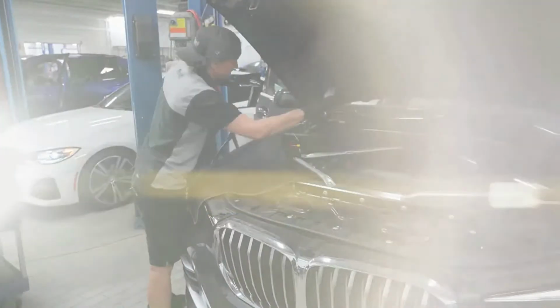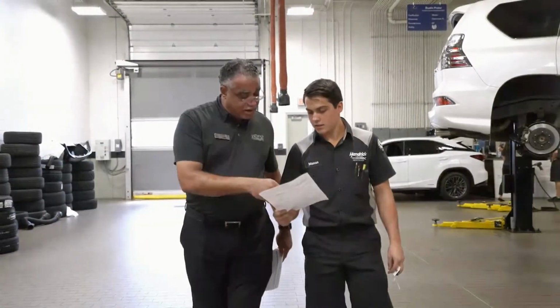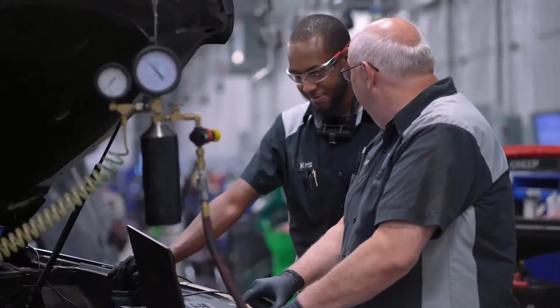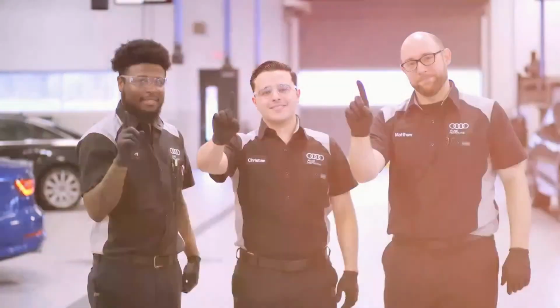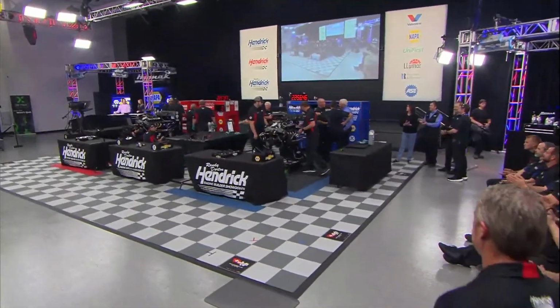The reason you want to come work here is we have new facilities. We always have tool trucks rolling around. The benefits, huge. The steady stream of work, we never have an issue. I haven't slowed down in the past year and a half. But also that team setting, knowing that you have a big name behind you, you can hold your head up when somebody asks you where you work. This is where I work. I work for Hendrick. A lot of great opportunities there.